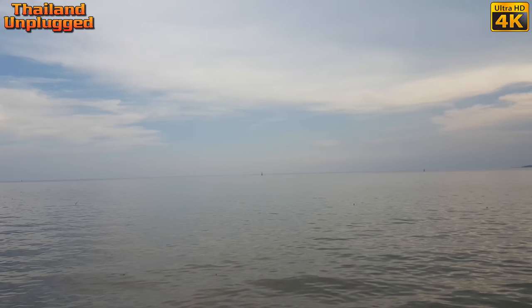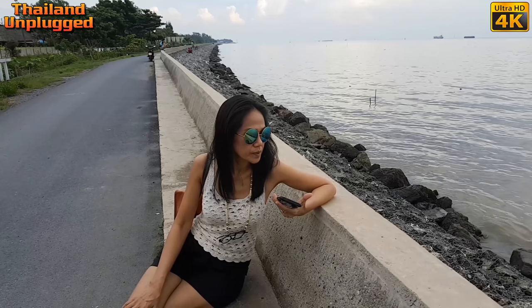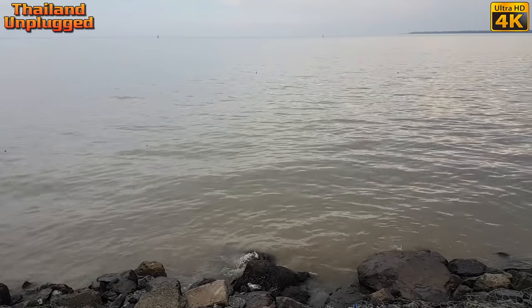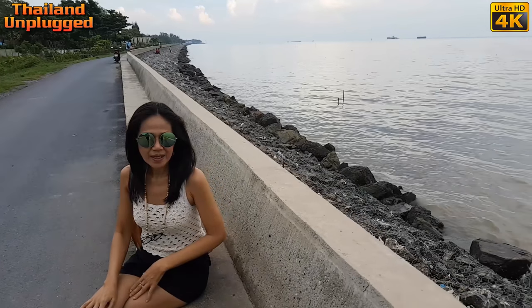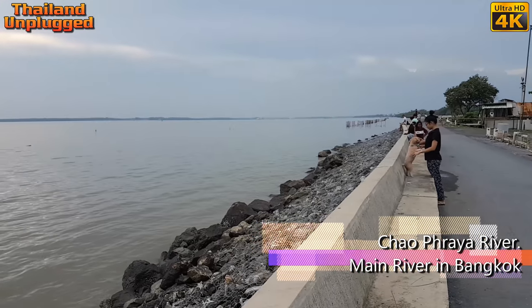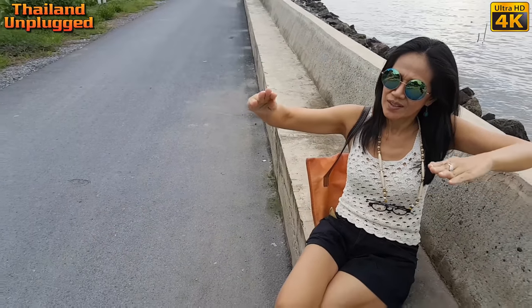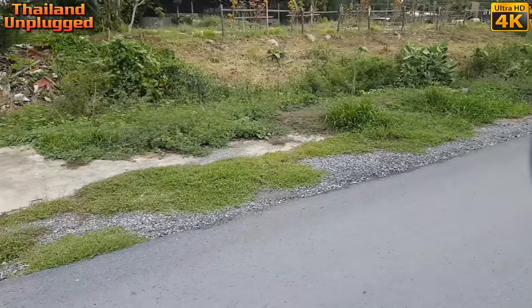What's the name of this river? BangPoo. This one, not river. This is salt water. How about brackish water? Fresh water and salt water together. Yes, the Chao Phraya River. Connecting from Pattaya, Chonburi. Yeah, you're correct. Oh, look, there's a nice bit of rubbish over there.